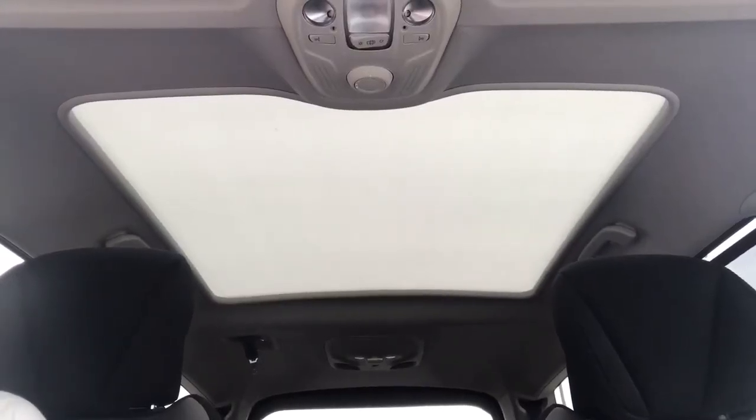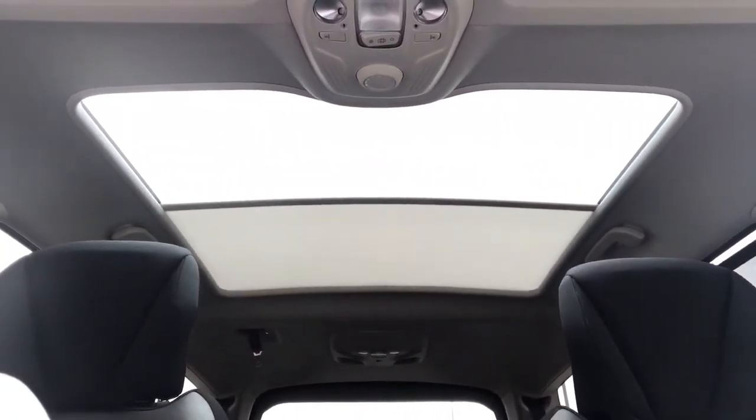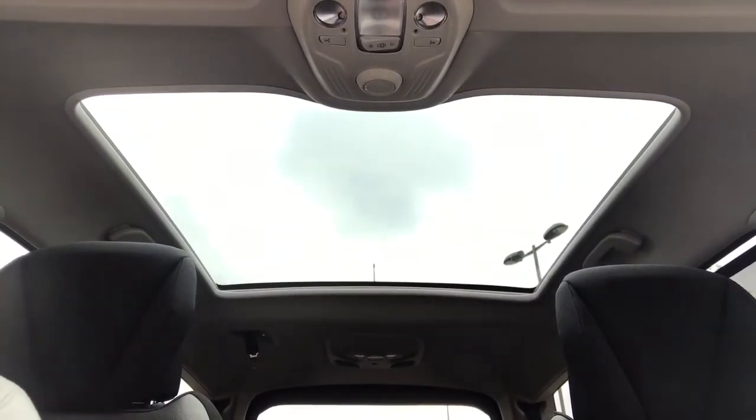And this car also has a panoramic glass roof. There's a dial up here, give that a twist, and that sunblind will open all the way to the back. It lets in a huge amount of extra light.